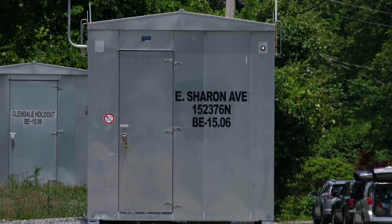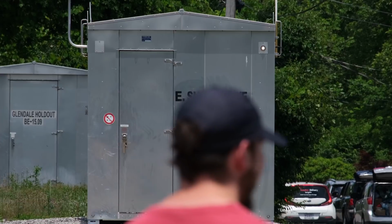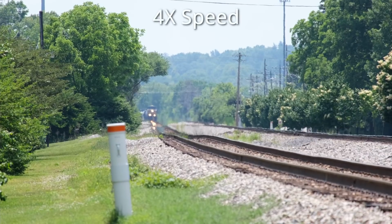You can usually pick up another defect detector about 12 miles from here north of Hamilton at New River Junction. Speaking of, we've got a clear signal for our first northbound, and I hear the defect detector south of here.